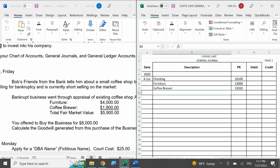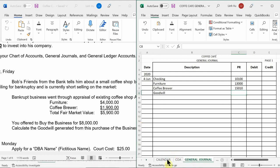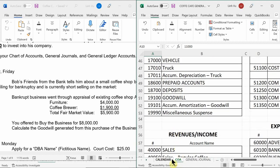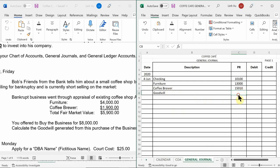What else did I get out of the business? You didn't get the building. Is it the goodwill? You got goodwill, because you added value into a company that was already existing. So you generated goodwill, which we know was account number 19100. Thank you. Okay, good. Account number 19100. And then what else?